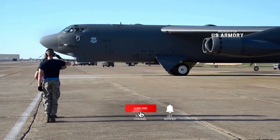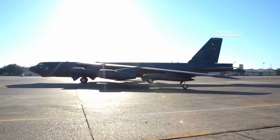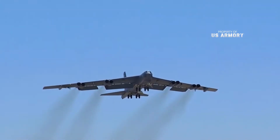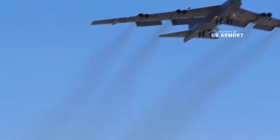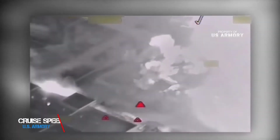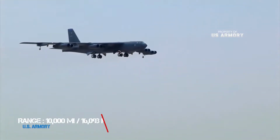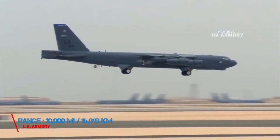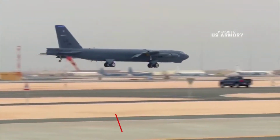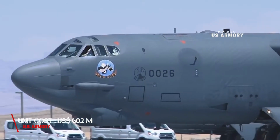The new Stratofortress variant B-52 can carry free-fall bombs, cluster bombs, precision-guided missiles, joint direct attack munitions and has a mixed payload capacity of 70,000 pounds. It can fly at speeds up to 650 miles per hour, 1,046 kilometers per hour, to an unrefueled range of more than 10,000 miles and altitudes of more than 50,000 feet. B-52H cost of production was $60.2 million in 2018.